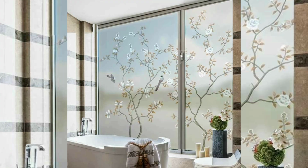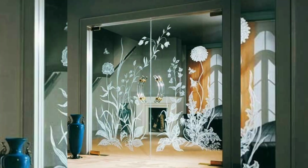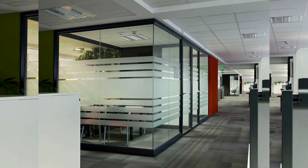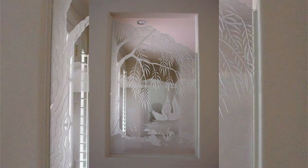Integrated blinds or curtains. Some glass partitions come with integrated blinds or curtains. This gives you the option to control privacy and light as needed, adding functionality to the aesthetic appeal. Curved glass partitions. Curved glass partitions offer a unique and artistic touch. They can soften the overall design and break away from the traditional straight lines.